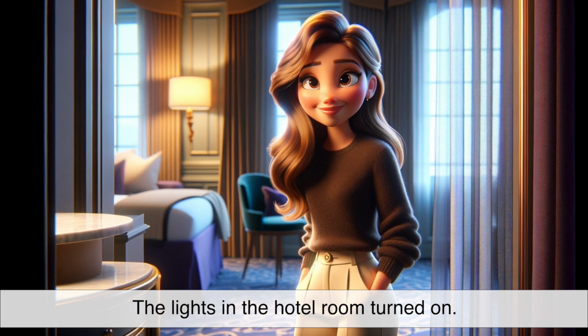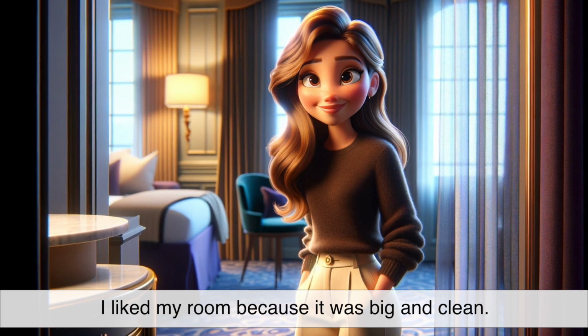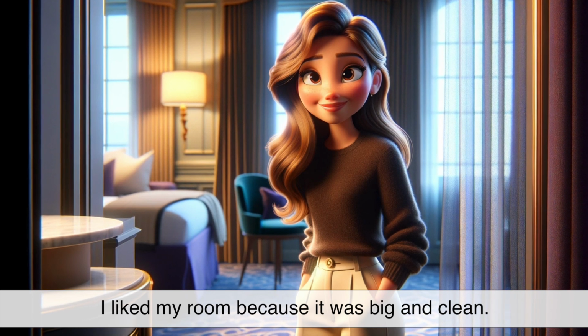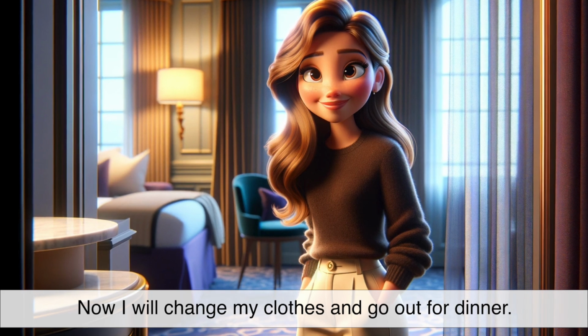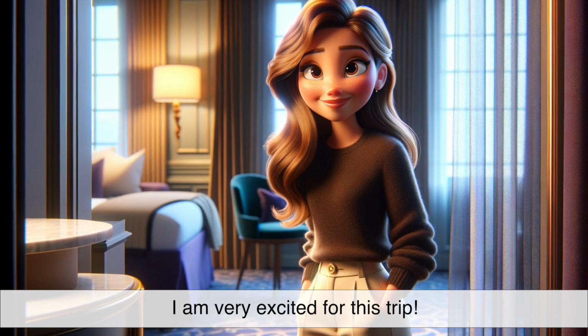The lights in the hotel room turned on. I liked my room because it was big and clean. Now I will change my clothes and go out for dinner. I'm very excited for this trip.